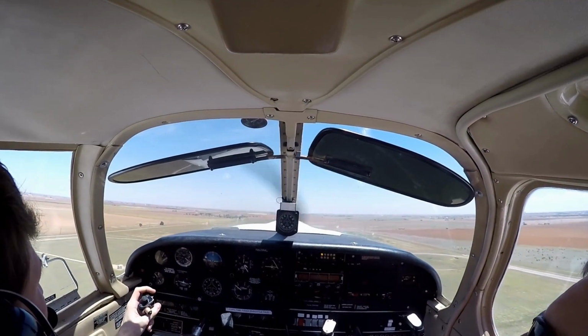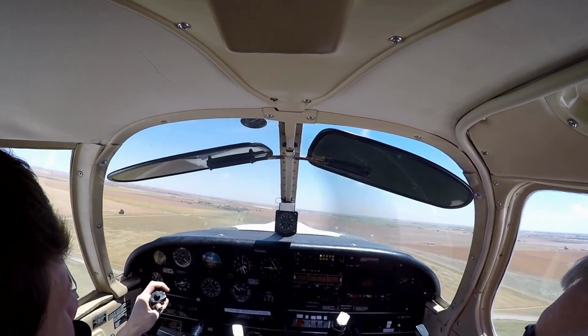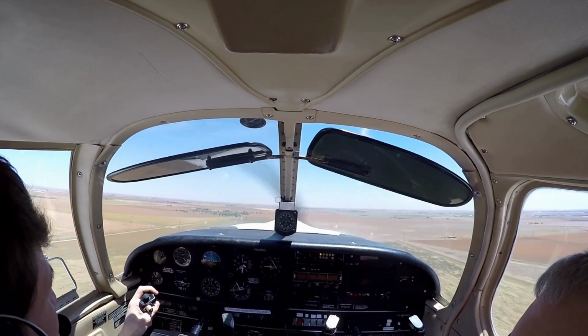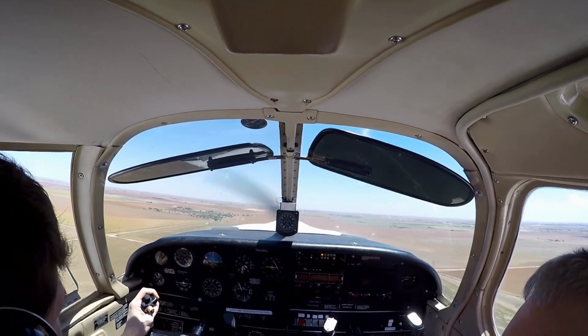Mike Charlie, we're now switching to runway 26. You can either make a right or a left turn to 180 back in, and runway 26 clear for the option. Left turn for 180, runway 26 clear for the option, Mike Charlie.